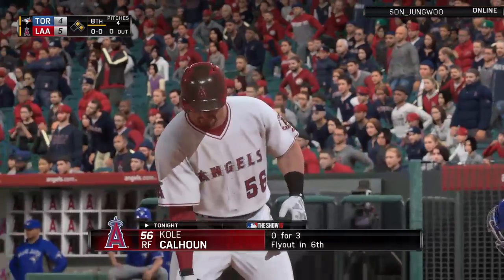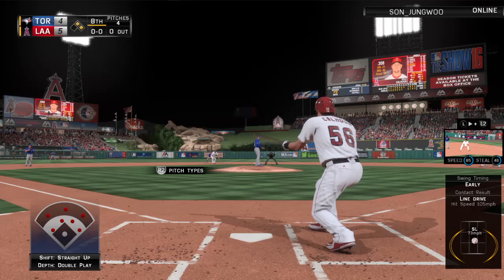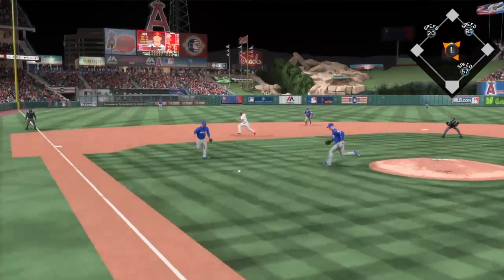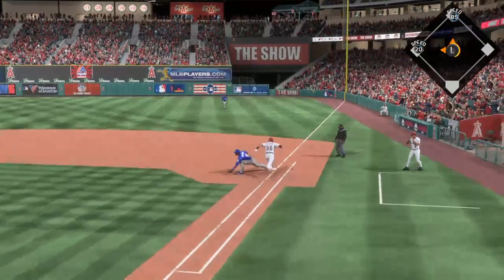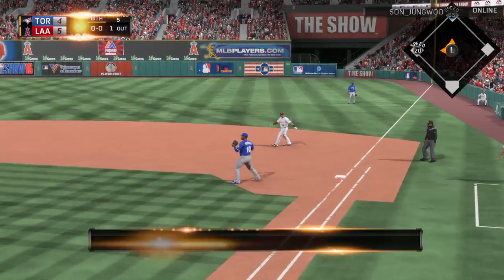Cole Calhoun stands into the box. He could really use a knock here. 0 for 3 in the game so far. Looking to keep this a one-run game. Sacrifice attempt here. And the throw will come to first, so the sacrifice works as planned.